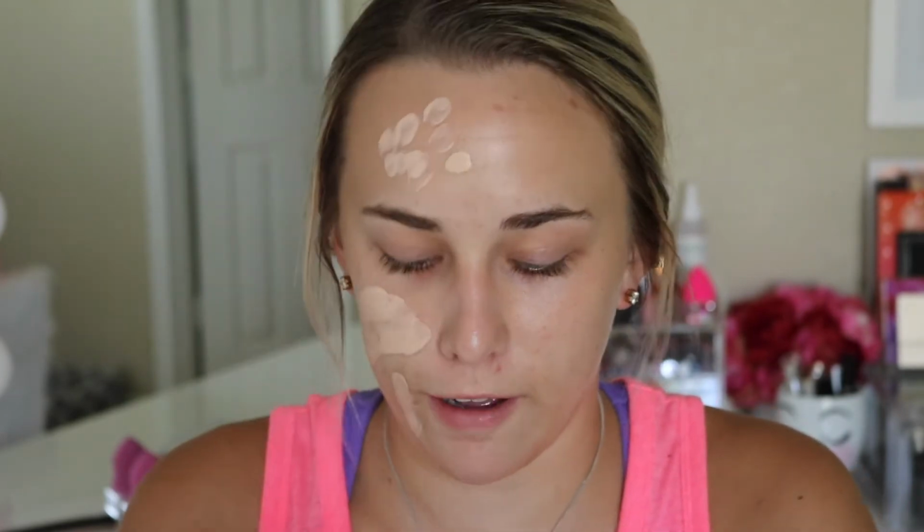So one pump does look like this right here. I'll zoom you guys in a little bit so you can see everything. We're going to start with one pump and see how far that gets us. I'll dot this all over only half of my face right now, because I want to see the coverage compared to the other half of my face.